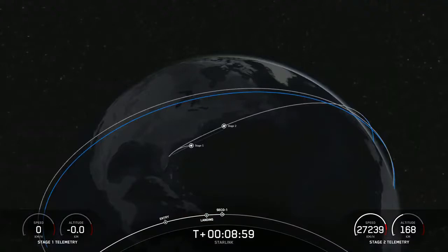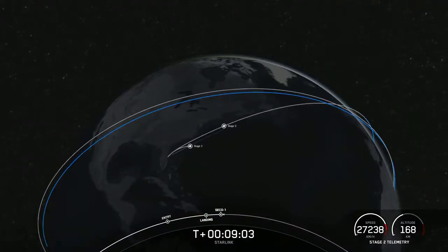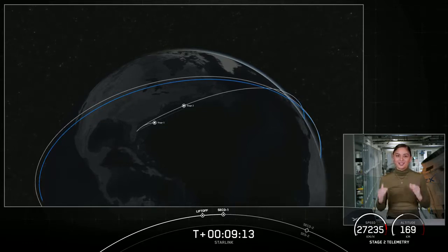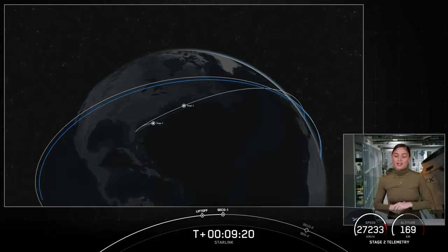Now we are waiting for SECO 1, that second stage engine cutoff. Should be here in a few seconds. Great news, landing our Falcon 9 first stage, flying for a 12th time, as well as touching down on our drone ship tonight. And we are just waiting for confirmation of SECO 1 and for a good orbit on the second stage.